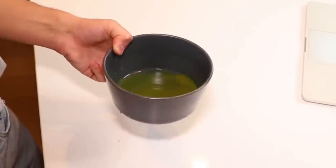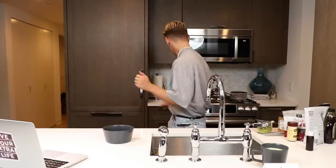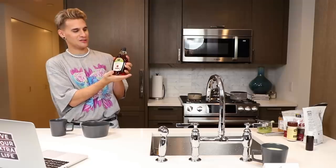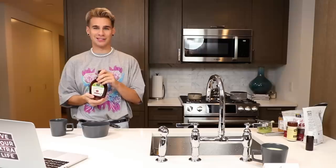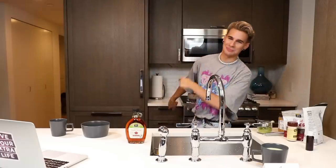Now our matcha looks like that. Wow, I'm kind of impressed with myself. I see you, Brad. And now we're gonna also need maple syrup, okay? I'm using 365 organic grade A maple syrup. Basically maple syrup that costs way too much from Whole Foods. Now let's wait for the milk to boil.